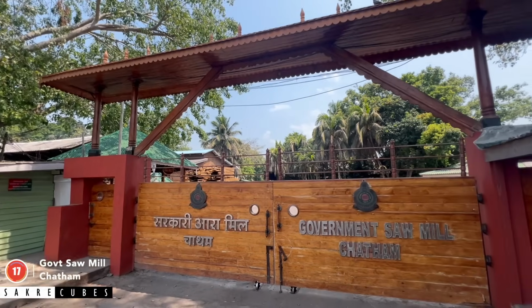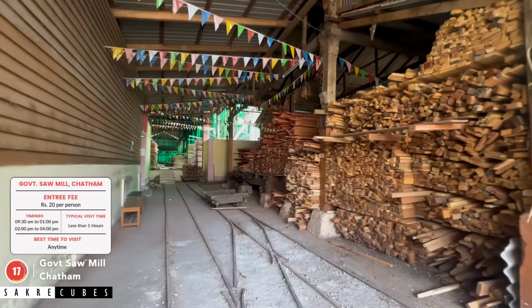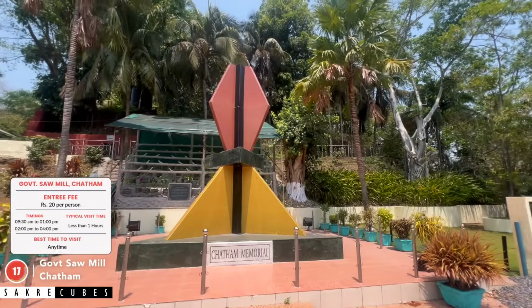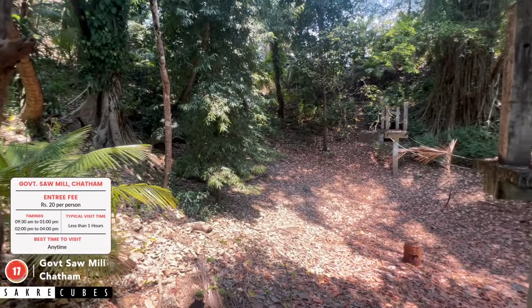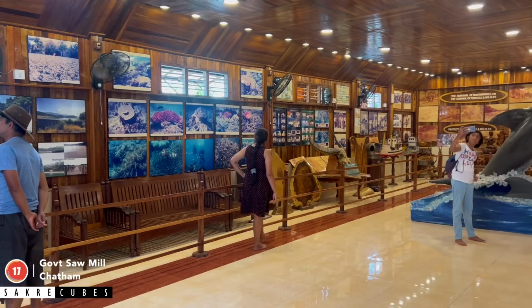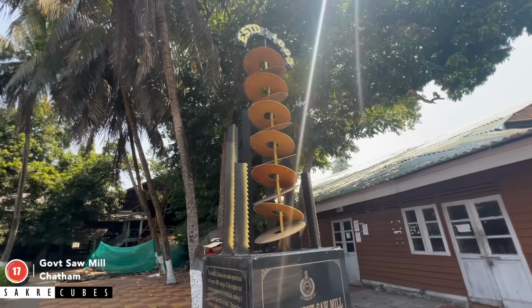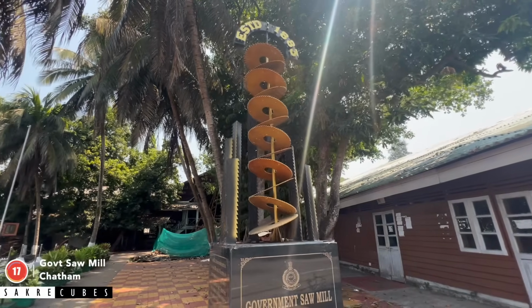On the way back, you can visit the government sawmill on Chatham Island, which is Asia's one of the oldest and the largest sawmills. The mill has historical significance, including a bomb pit from World War II. There is also a forest museum showcasing historical photos and wooden artifacts. Both Mount Harriet and Chatham Mills are worth visiting if you have extra time at Port Blair.